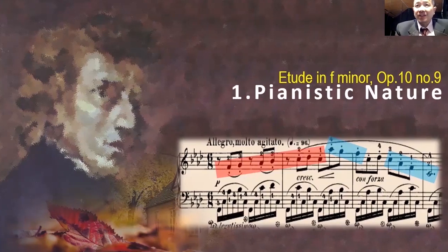Here is the first etude in F minor, Opus 10, number 9. Let us observe how simple and neat Chopin constructed his melodies. Simplicity is at the heart of Chopin's music. Combining the scale and triadic steps, this is the work of a genius that has transformed such ordinary matters, scales and triads, to become extraordinary beauties.